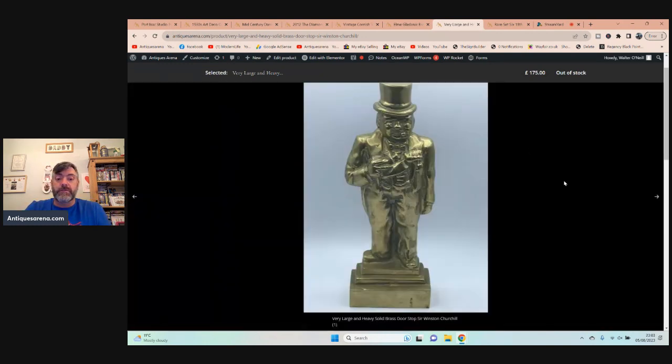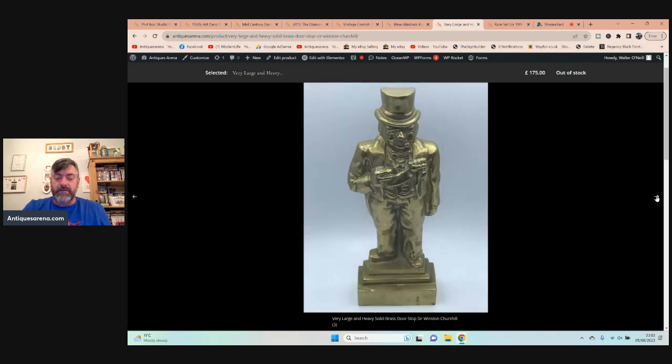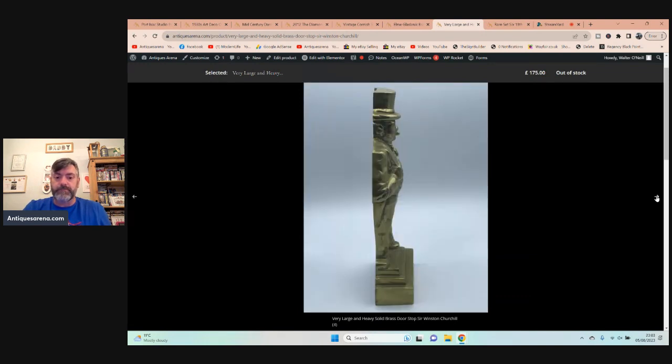Show you the photos. I must have been a pain in the bum on the wheel. Okay, so sorry about that, to lock the wheel. So yeah, really good detail on Winston Churchill there.